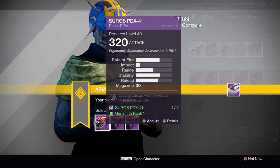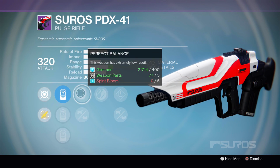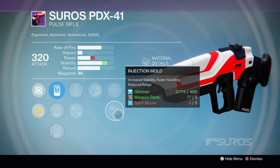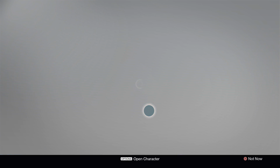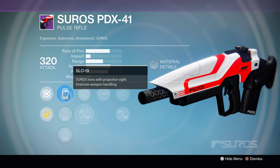Alright, next up is the Suros PDX41 mid-impact pulse rifle. Roll number 1 is coming with perfect balance, oiled frame, zen moment, speed reload, and injection mold. So you've got a bunch of options here that all basically work towards the same goal of increasing the stability on this gun. Perfect balance, zen moment, injection mold is basically going to make it a very, very stable mid-impact laser beam. And roll number 2 is basically the opposite.